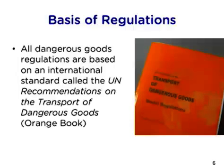To start with, all dangerous goods regulations are based on an international standard called the UN Recommendations for the Transport of Dangerous Goods, or the Orange Book for short. This is a basic standard that most countries and organizations will use as a starting point in creating their own regulations.